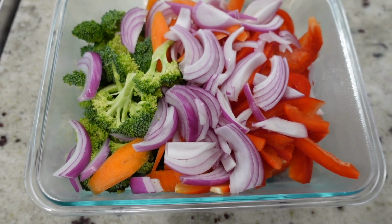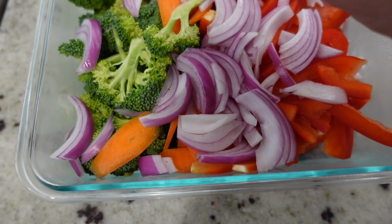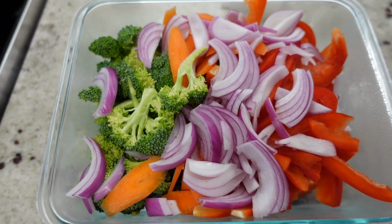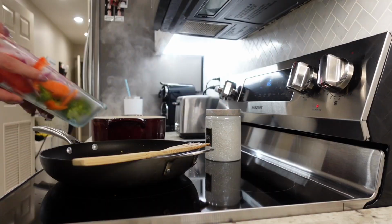So I chopped up a bunch of veggies that I wanted in my stir fry last night. I have red pepper, onions, broccoli, and carrots. You can use whatever you like, whatever you prefer. So I'm just going to add it to this mixture and let them saute.